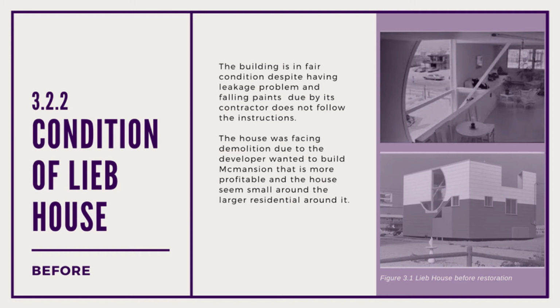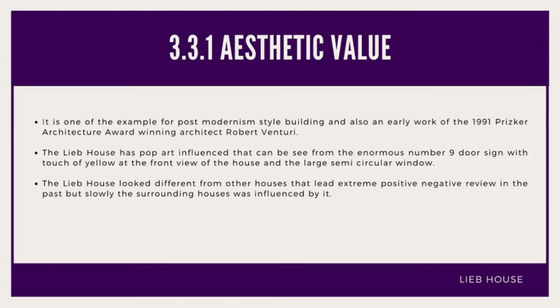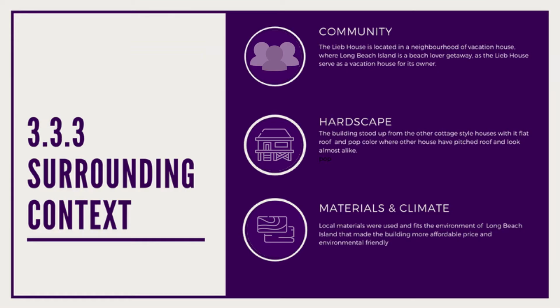The house faced demolition because the developer wanted to build bigger buildings on its original land rather than keeping the valuable Lieb house. Moving on, the aesthetic value of the house comes from the unique implementation of pop art in the design, and it was one of the earliest works of Robert Venturi. For the surrounding context, the Lieb house is surrounded by a neighborhood of cottage-style houses that makes the Lieb house stand out from the rest.